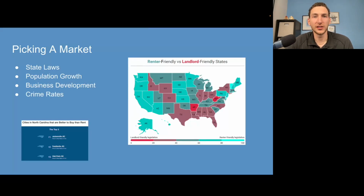What are the crime rates? Crime is inevitable everywhere, honestly, but you just want to make sure you're not in a neighborhood with chronic murders and things like that. That's going to be a tough property to get contractors to work. It's going to be a tough property to rent out at a high market value, and then if you're flipping it, to sell. And then price to rent ratio.